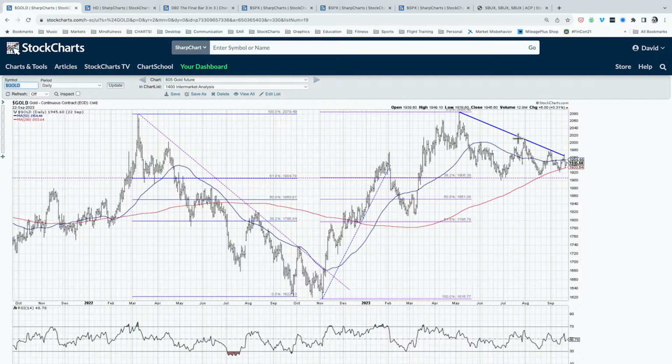Now we're sort of in this sideways pattern. I would argue we are trapped between two technical levels. The one is a trend line using the high from May, the high from July, the high from August, and so on. We actually just tested that again last week. On the downside, we have the 200-day moving average, and not too far below that, again, that same Fibonacci level.